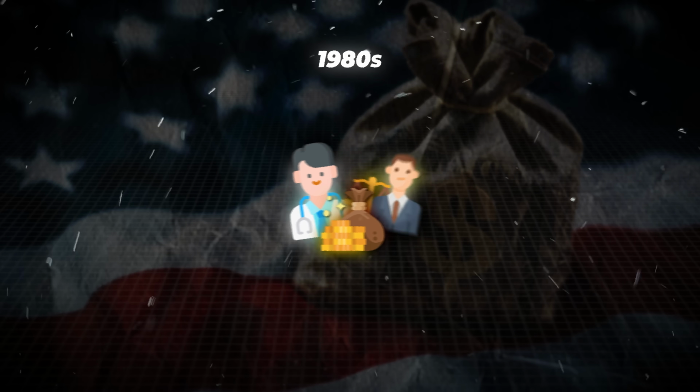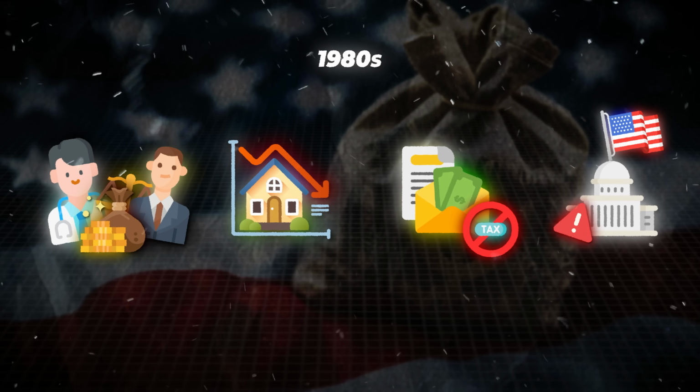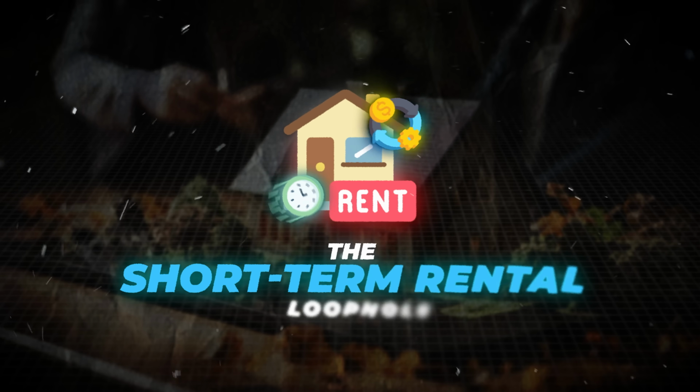This is a big problem for anyone who wants to use real estate investments to minimize their tax on their earned income. Back in the 80s, high earners like doctors and lawyers used real estate losses to cut taxes on their main income. The government noticed this and created the passive activity loss rules to slow this down. But it left a few loopholes open for real estate investors to get around the passive activity loss rules. One of the best of these is the short-term rental loophole.